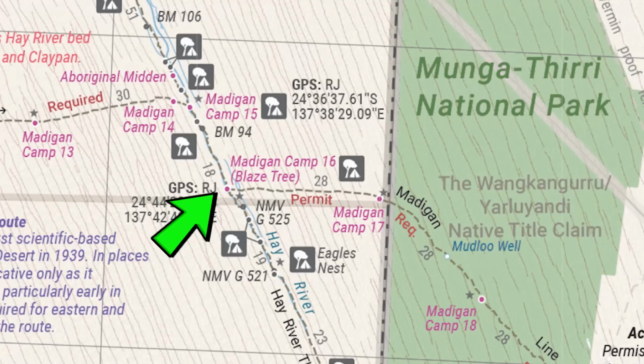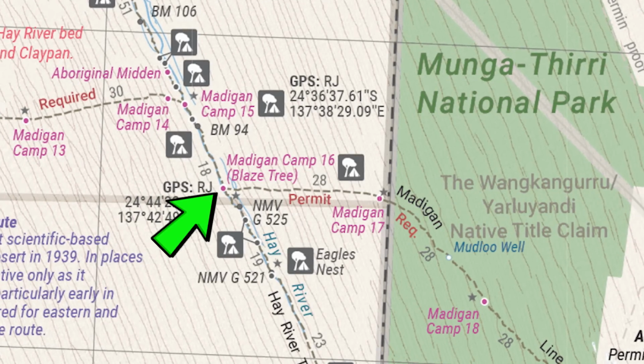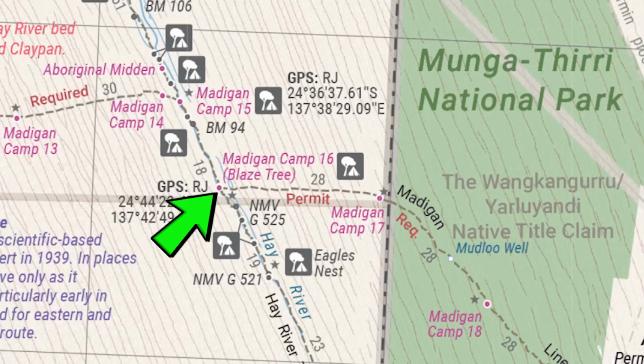We're going to just continue about another hour down the track, or at least try to, because we're bloody exhausted. We kind of want to get to where the Madigan starts to head further east towards the Queensland border. That's the way we're heading down into Birdsville.